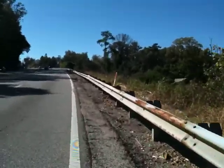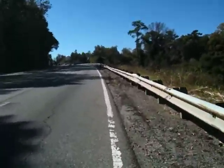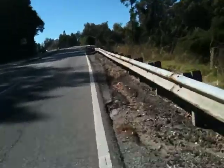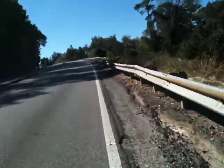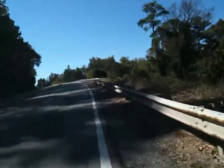If you ever try this, the line I'm riding on is gravel. Cars make a unique sound. So if you hear that sound, you gotta dive right. You probably have half a second.